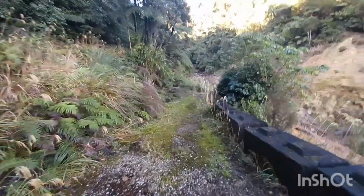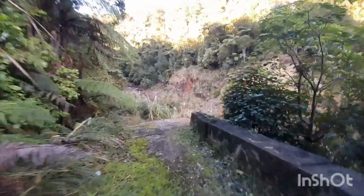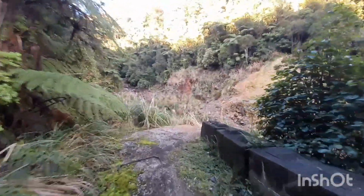I'm not sure what the significance of all the blocks on the side here is. Maybe just to stop trucks falling off the edge. But it comes to an end here.